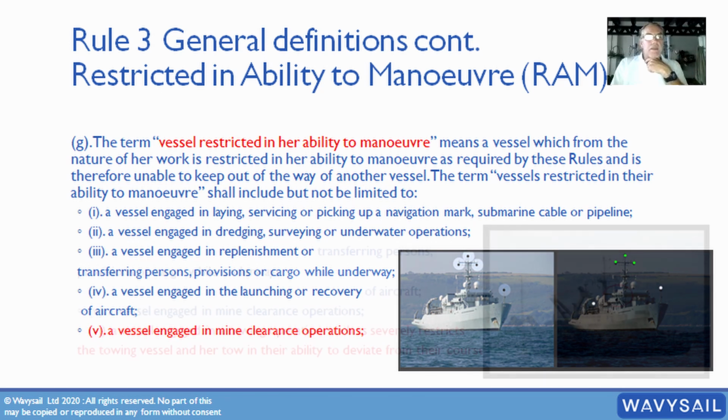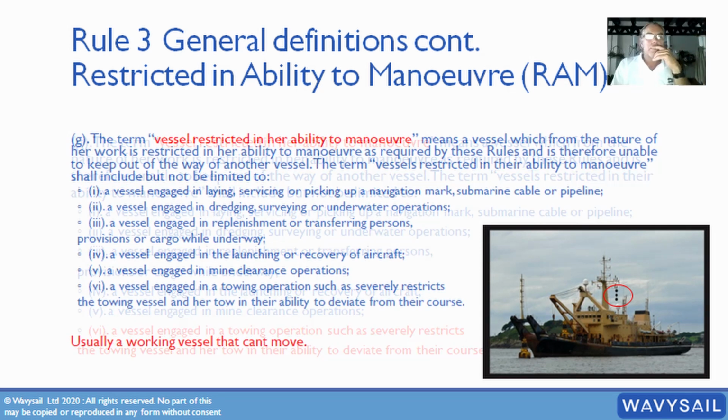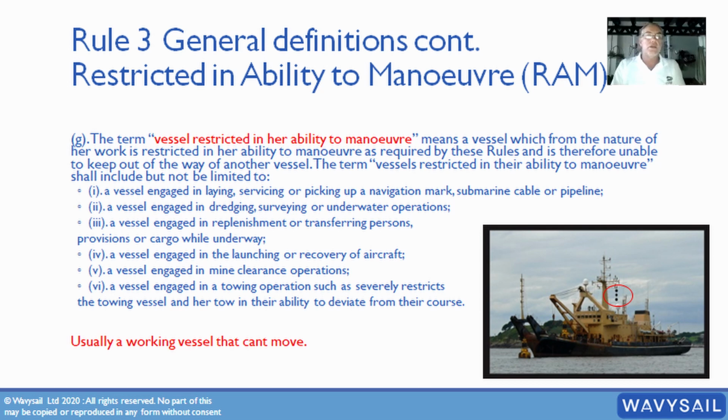Then any vessel towing. It could be a tug, but if you're involved in towing operations, you're obviously restricted in your ability to deviate from your course. Towing vessels can't just turn out of somebody's way. So that's our overall RAM. It's usually a working vessel that can't move. They've got divers in the ocean, they can't just leave them there to move out of the way for you. They've got gear at the bottom of the ocean. They're lifting gear, dropping gear, recovering aircraft, towing somebody. All this type of working stuff makes them a RAM vessel.